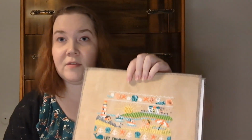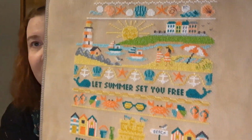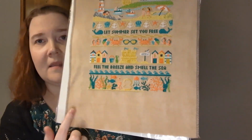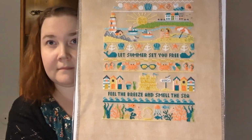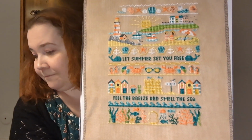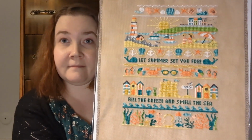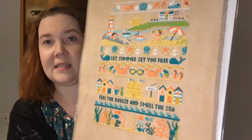This next one is still a WIP. It's my second piece by Tiny Modernist, and my second time using Vintage Country Mocha. I wanted something that looked like sand, and went with this one. So I've got a little bit more up here, just the top corner, and then there's another band at the bottom. So this is Summer Band Sampler by Tiny Modernist. It says, "Let summer set you free, feel the breeze and smell the sea."